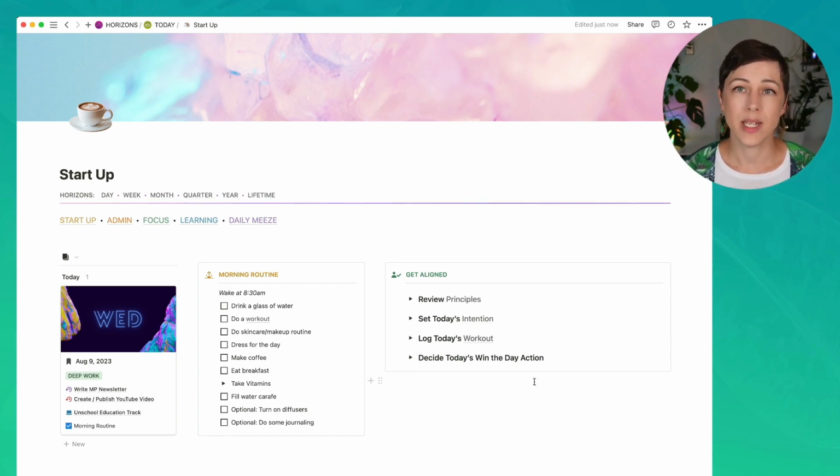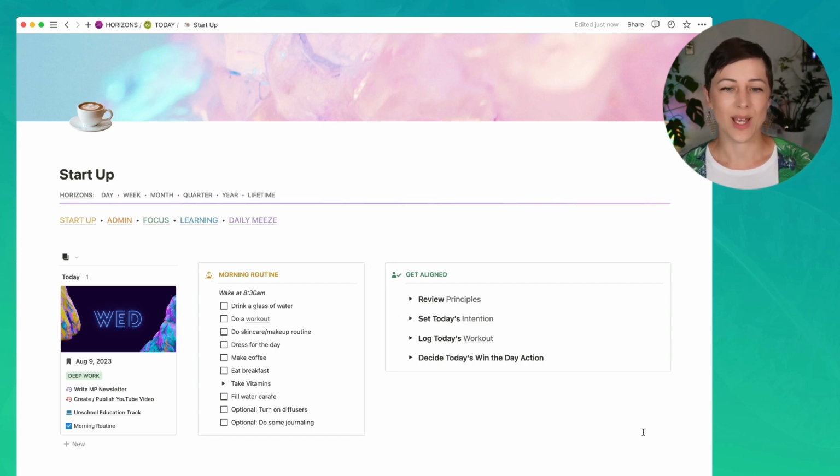And for me, my today page actually focuses on administrative work first because that helps me get things done for my team members so that they can get their day started. And then once I've done some of those administrative tasks, then I jump into focus. I'm not going to get into that dashboard today. That's a whole other rabbit hole that we could go down. But today I just wanted to focus on the power of this startup page.